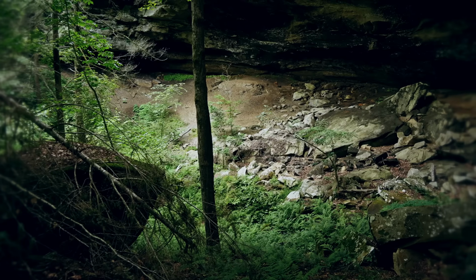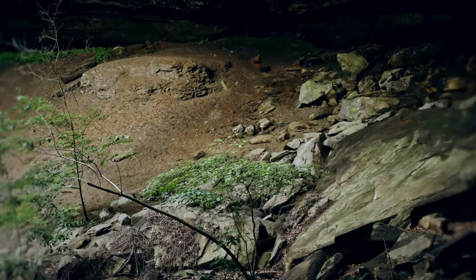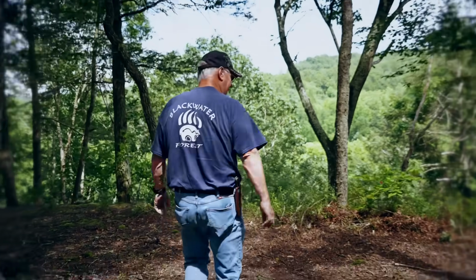It's a great place to camp. It's soft here. You got the wintergreen. Those are wild blueberries, which all the animals tear up.